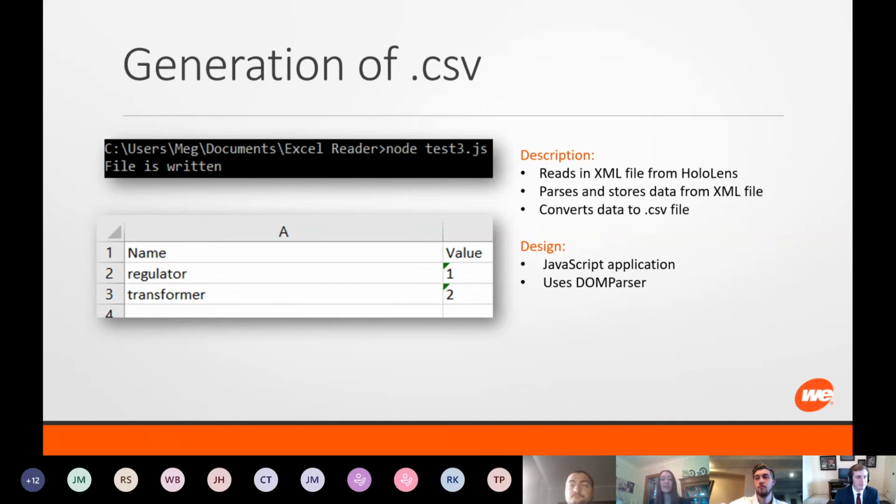And so what this does is it reads in the XML file from the HoloLens, parses and stores the data from the file, and then converts the data to the CSV file. If you notice on the left side of your screen, that is me testing the code, seeing that the file has been written, and then exporting some sample data to an Excel file. Right now, it is a JavaScript-based application and is using a DOM parser.